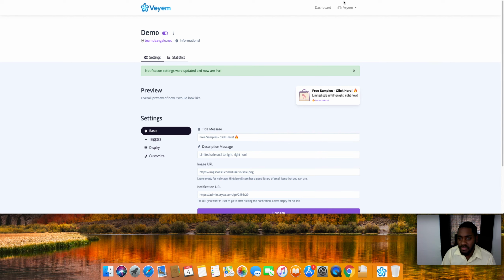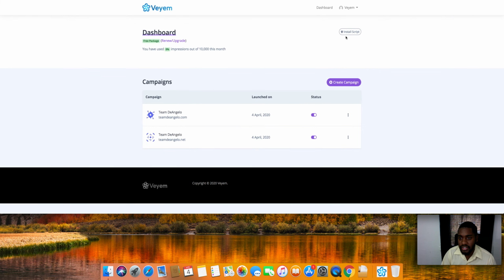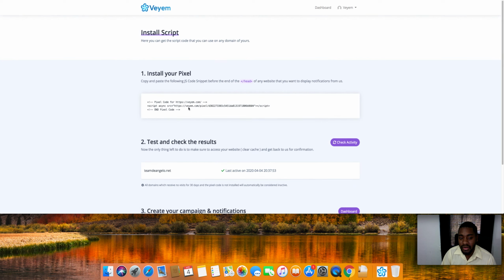Again, very simple stuff here. You can do this with, I want to say, just about any site. Any site that will let you put this code in here, you should be pretty much fine. Just put it in the header and you should be good to go. But again, that's pretty much it.